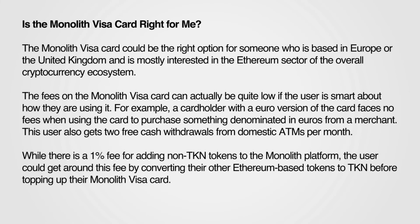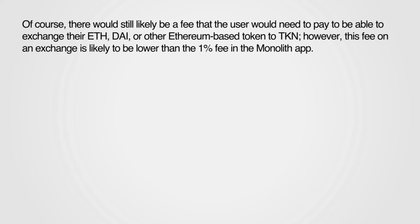While there is a 1% fee for adding non-TKN tokens to the Monolith platform, the user could get around this fee by converting their other Ethereum-based tokens to TKN before topping up their Monolith Visa card. Of course, there would still likely be a fee that the user would need to pay to be able to exchange their ETH, DAI, or other Ethereum-based token to TKN. However, this fee on an exchange is likely to be lower than the 1% fee in the Monolith app.